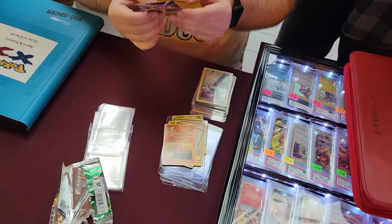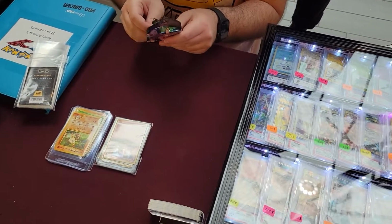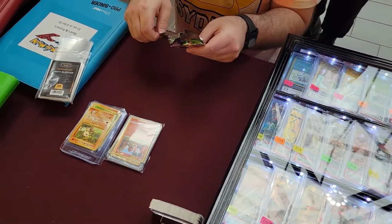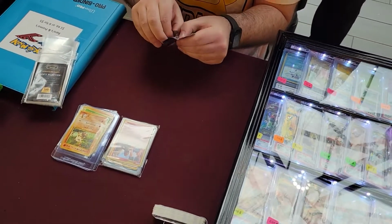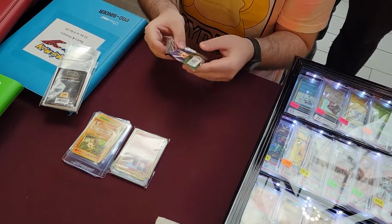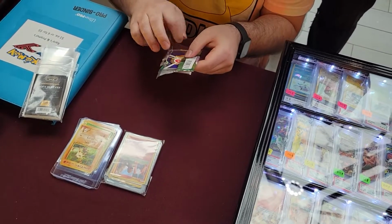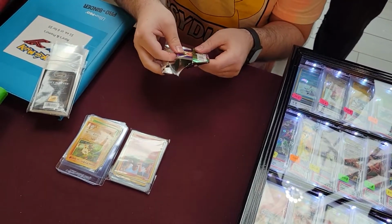Alright, I'll take the rest though. You can. I just bought the current. Yeah. Jeremy. Trying to keep it nice for you. I'll keep both. It doesn't matter. I'll already get this out actually.